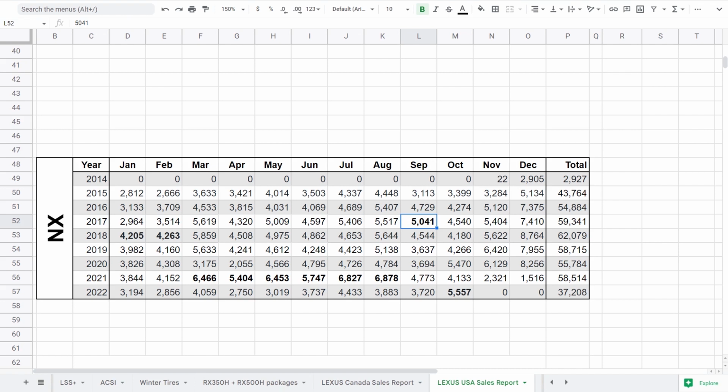It's quite surprising. Even with chip shortages, it actually has beat all the months that we've ever seen in the NX. It could also be related to all the August and September lower numbers and bringing it all to October. Maybe that's the reason why. But then when you look at November, it's 6,400 as the highest. And then in December, the highest is 8,764.